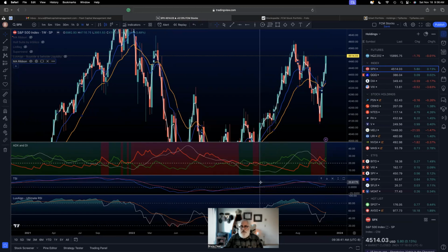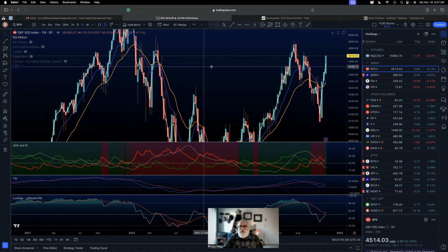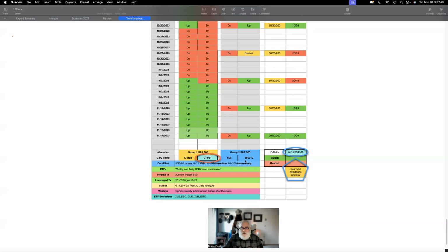moving average, and I'll show you why. So the white is the 2-week moving average. A little bit hard to see because it's behind the price, but that's the 2-week moving average. And then we've got, actually, let me see if I can fix this for you really quick. Visual order, bring to front. That might help just a little bit. So I have a 2-week on here. And the reason I've done that is, there it is right there.